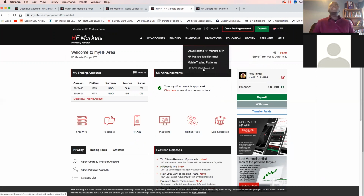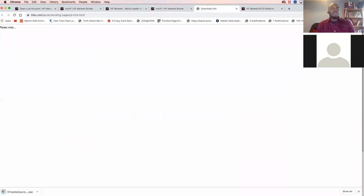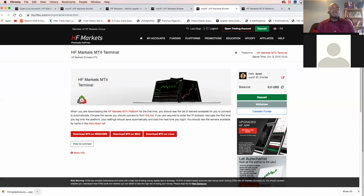I'm not sure why that's... anyway, so this is what you want to do. Download the HF Markets MT4 there: MT4 on Windows, MT4 on Mac, on Linux. If you're on Mac, don't click this. There's an easier way to get around it. And so you just click on this. It'll download a file. Click on the file, and it will open it up and take you through the setup.